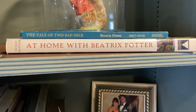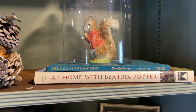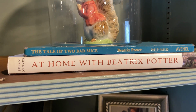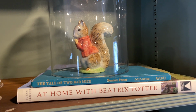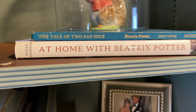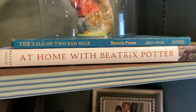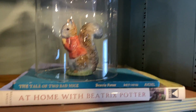I never knew about Hilltop Farm, and I really started to see a similarity with how she wanted to preserve the land around her, and it was her inspiration for so much. So I decided to get my stepping stool here, climb up on my shelf, and I'm going to pull out this book because I haven't read it. I just grabbed it and put it up here, kind of to have a grouping of Beatrix Potter items.